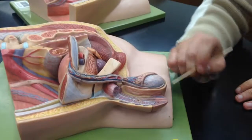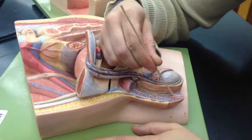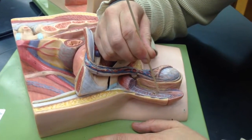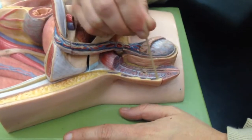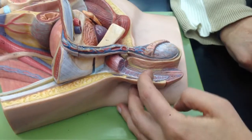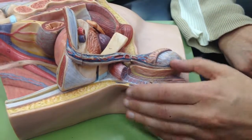The external urethral orifice is right here. This tube right here is the urethra, and surrounding it is the corpus spongiosum. On the dorsal side right here is the corpus cavernosum, or cavernosa, plural, and those are erectile tissue to make the penis erect.